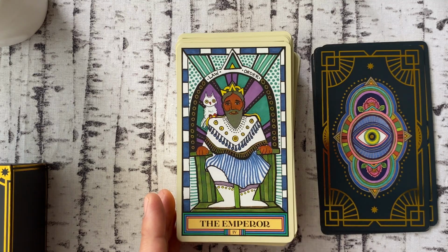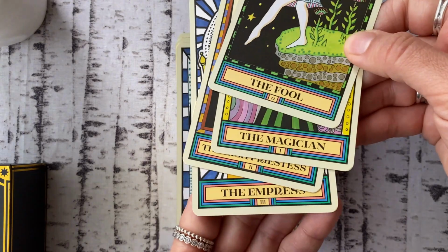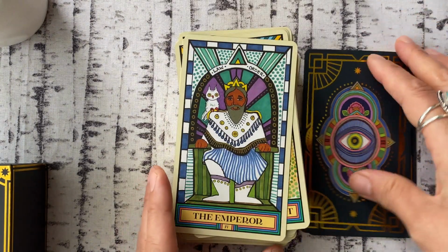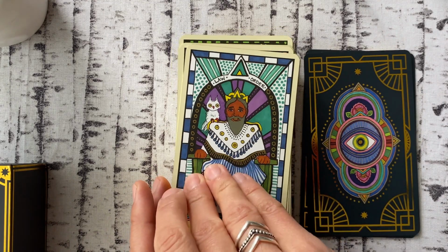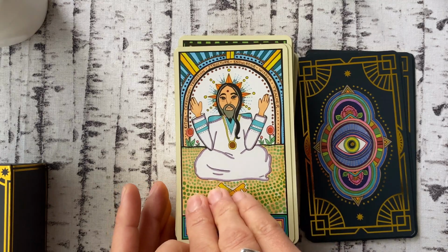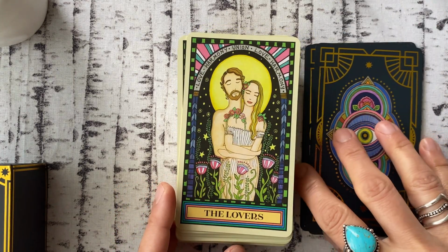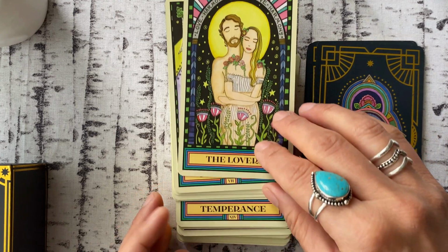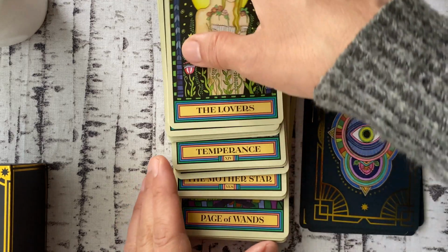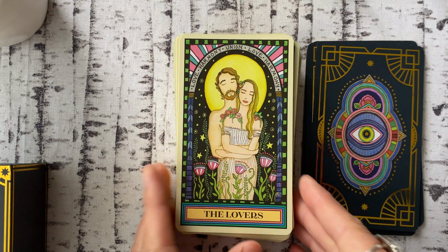And it's got the number down here. So as you can see, they're all numbered. I noticed this today as I was putting this back in order. The Hierophant. The Lovers doesn't have a number, and that's the only one in the entire deck, except for the Quartz. So I thought that was interesting. Not that it matters, because I know what it is.